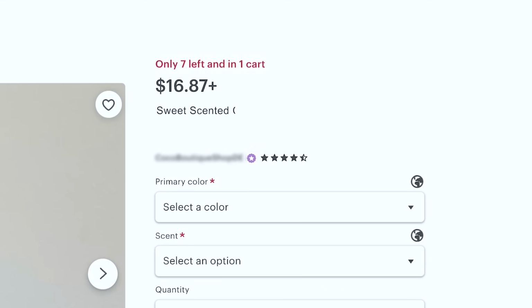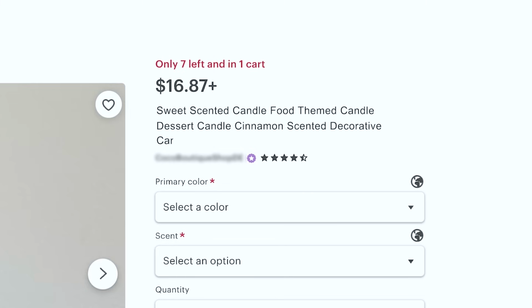Okay, and then what I would do is duplicate this listing, change out the main listing photo, and repackage and reposition it with new SEO. So it's found under new search results. So then I would call it something like this: sweet scented candle, food themed candle, dessert candle, cinnamon scented decorative candle for new homeowner gift.